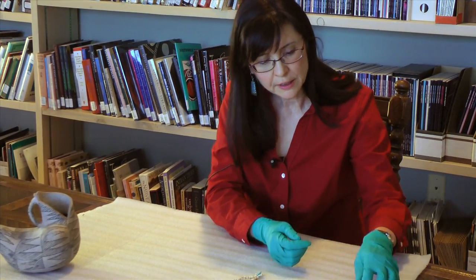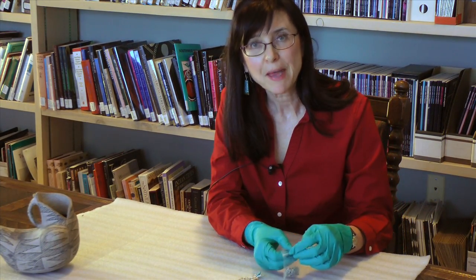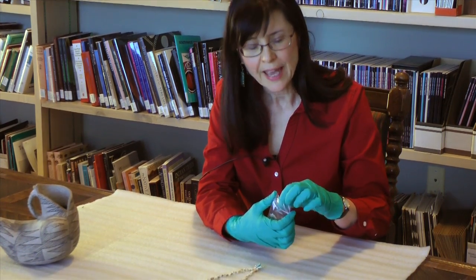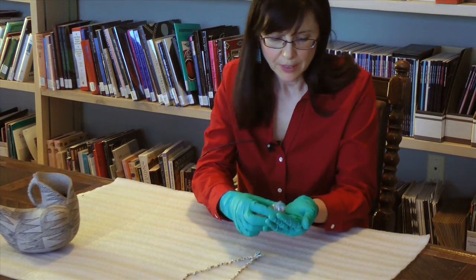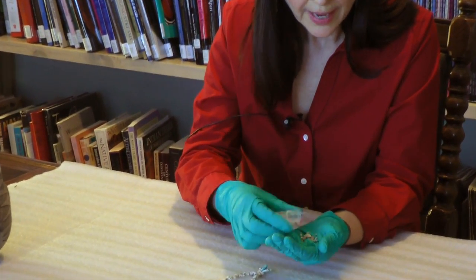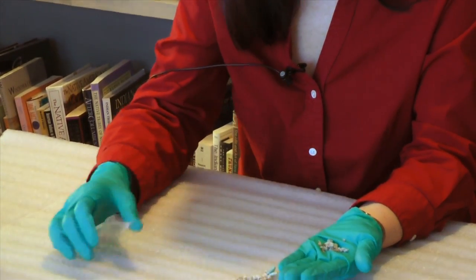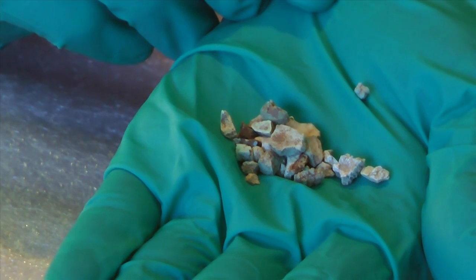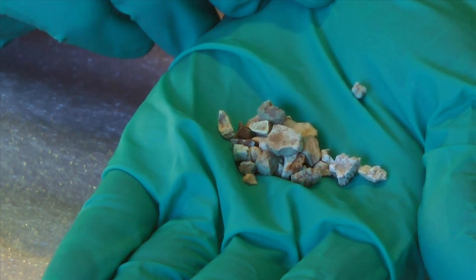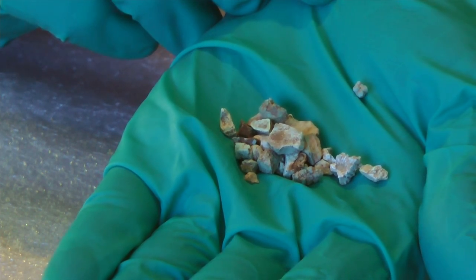We also see the leftovers from making beads, pendants, and tessera, turquoise debris, and it apparently is still important, still powerful, still turquoise. And we see it being used as offerings when people are making kivas and in other places that show that it's still considered to be a powerful material.